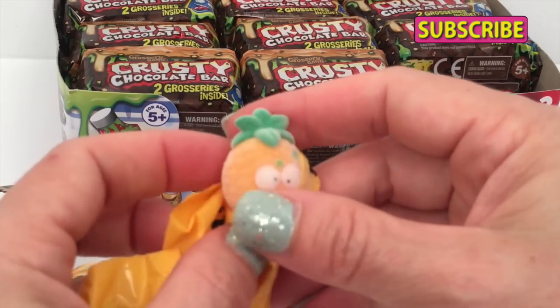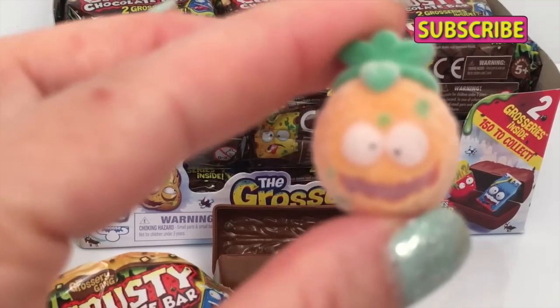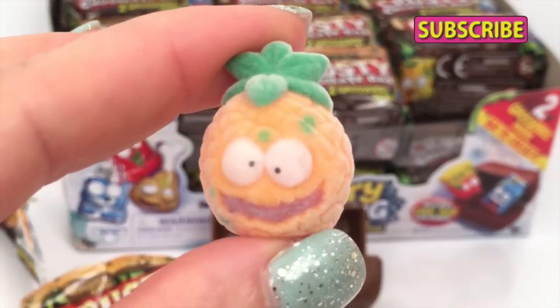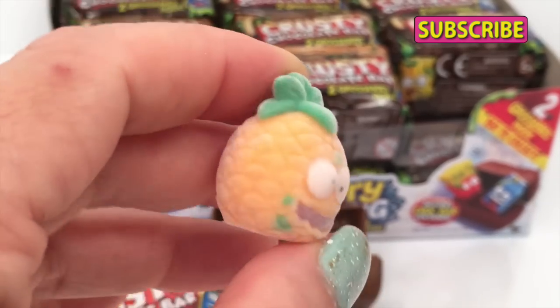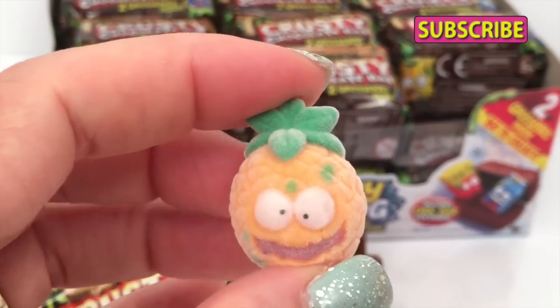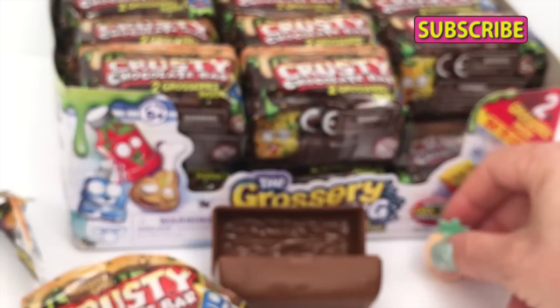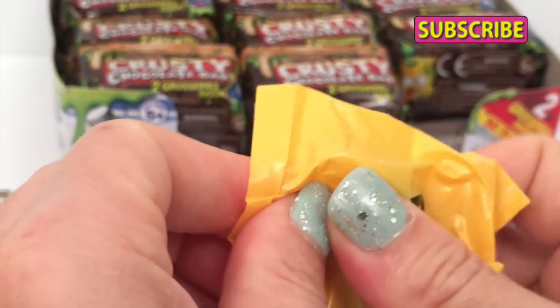A moldy veg! Oh my gosh! Oh, this one is so cute, guys! This one is sour pineapple. It is awesome. It belongs to the moldy veg team. Yay! I'll put it right here. And the next blind bag.